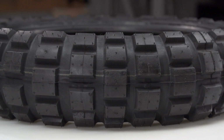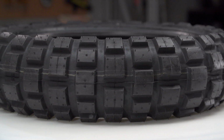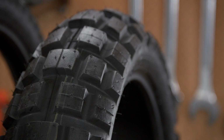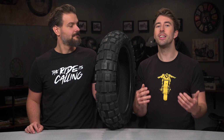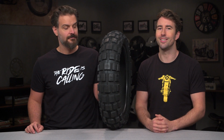Their wide block tread pattern delivers a surprising amount of grip on the road as well as off-road, whereas the TKC 70s, as we mentioned before, quickly find their limits in the sand and the mud. The TKC 80s maintain that strong stability in soft terrain, but they also don't pack up with mud like the TKC 70s can. The main trade-off, however, for their do-everything performance is their longevity.